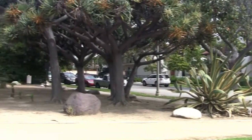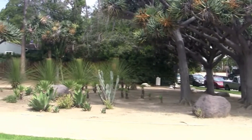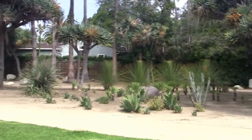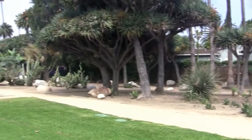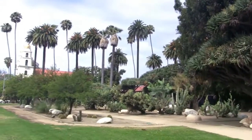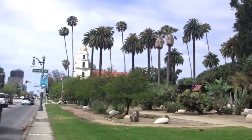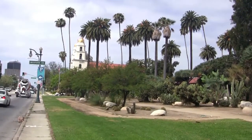We're at the eastern end of the park, and I'm going to pan west and a shot to show you the whole block. This is the whole garden. Again, only about 100 feet wide, about 1 city block long. I'm gonna go before I get run over.